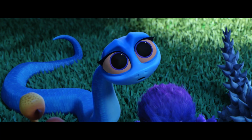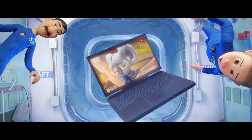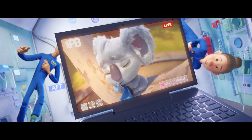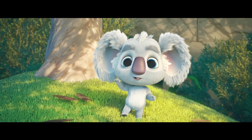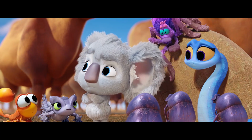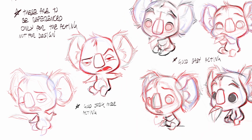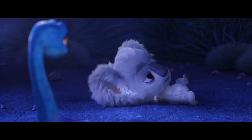We have these characters that lead dual lives. So first we see Pretty Boy. He's like a little toddler, big eyes, cute expressions. He walks around like a baby would. But then when you see him reveal his true colors, you see that baby posture slumped down into kind of a tired, middle-aged, jaded actor who's seen it all and done it all.